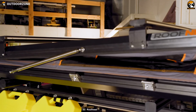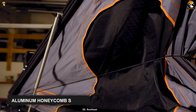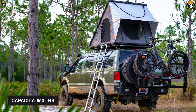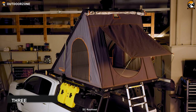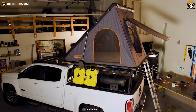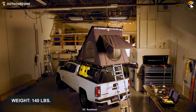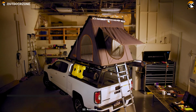This hard shell tent is manufactured from aluminum honeycomb sheets reinforced with aluminum crossbars. As a result, it can tolerate heavy campers weighing up to 650 pounds. And to provide easy access, this overlanding tent comes with three doorways with canvas and mesh closures. You can turn these canvas doorways into a small shade awning. Last but not least, this 140-pound camping tent comes with a telescopic ladder that helps you easily hop inside the tent.